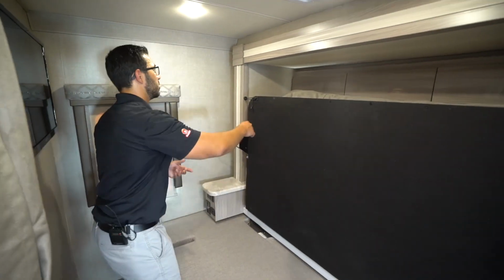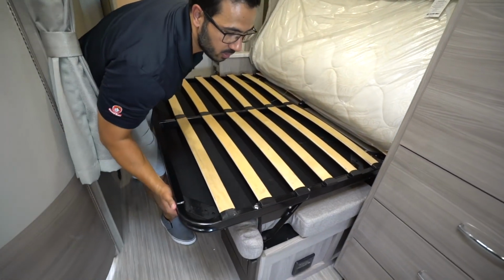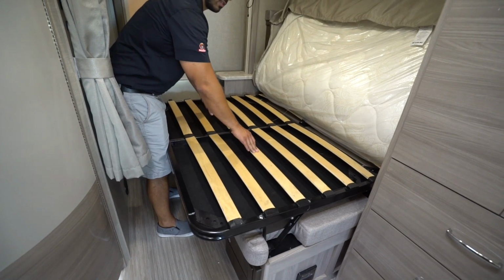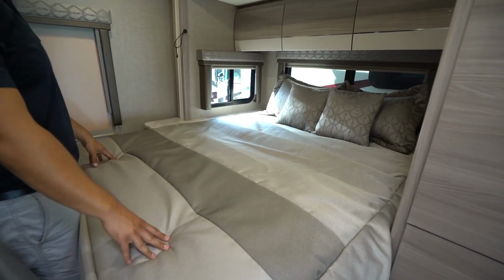And to make this up is super simple. You see it just basically has this little tie right here. This part drops right down. Just want to make sure it clears the cushion there. And then you see it kind of has, like, a box spring almost built in. Take the mattress, drop it down, and boom, just like that, there you go.